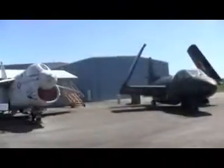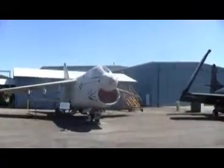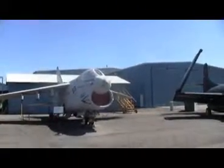Okay, swinging over here to the left. Okay, to the left we have another combatant in Desert Storm. That's a Ling-Temco-Vought Corsair 2.